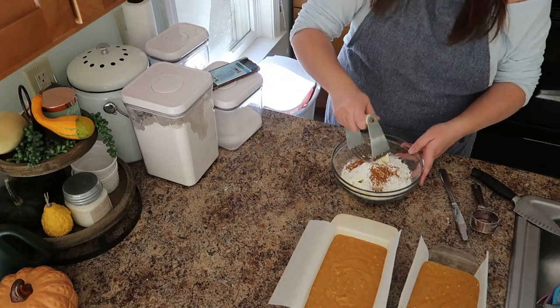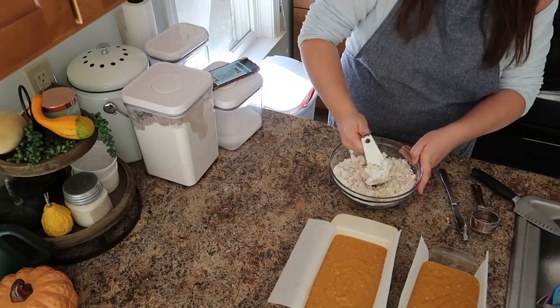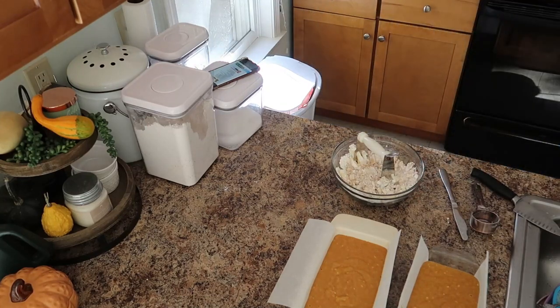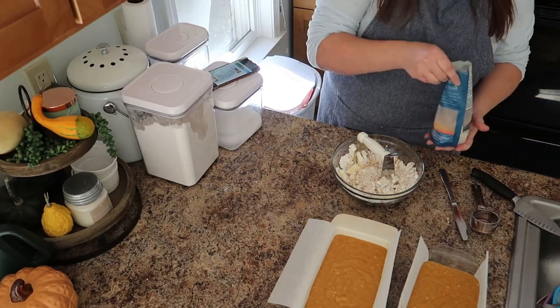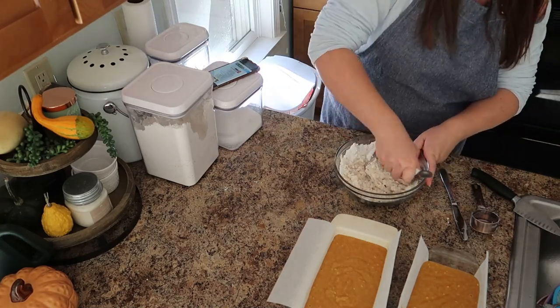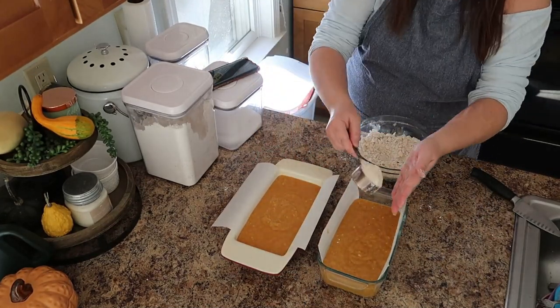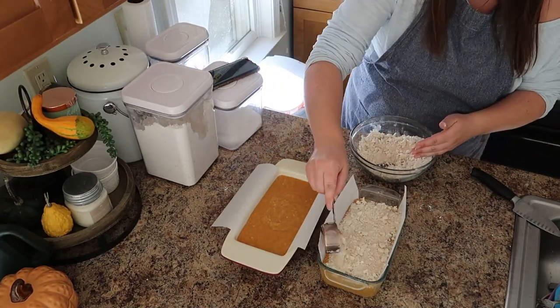Then I just use a pastry cutter. You can also use a whisk for this, and just break up the butter into the sugar and flour mixture. And the recipe does not call for this, but I add a pinch of salt to my crumb topping. That's a trick that my grandmother taught me, and it makes all the difference.